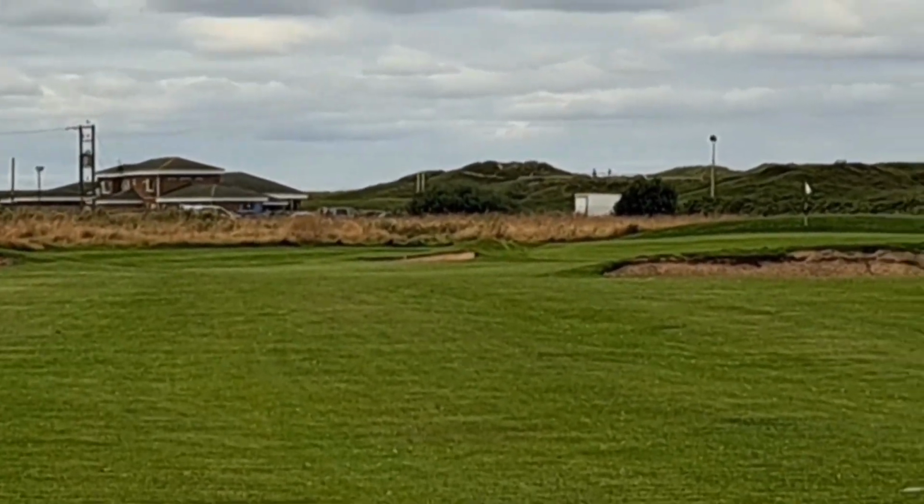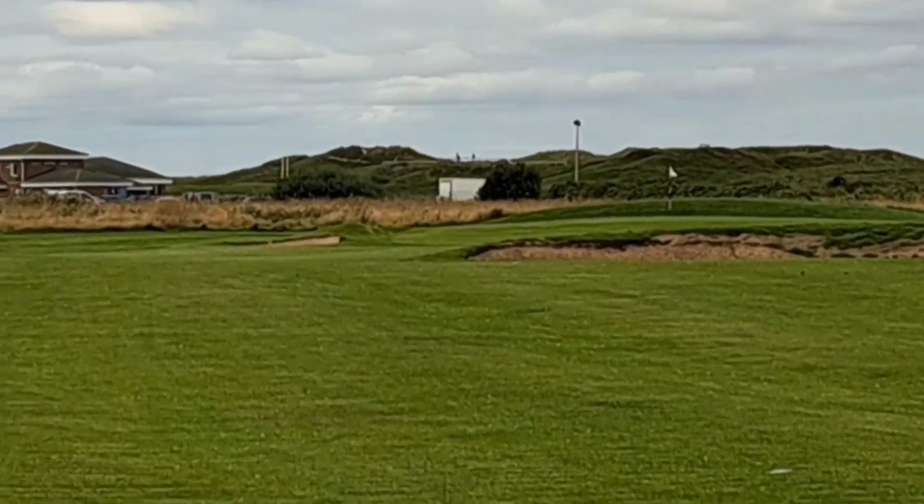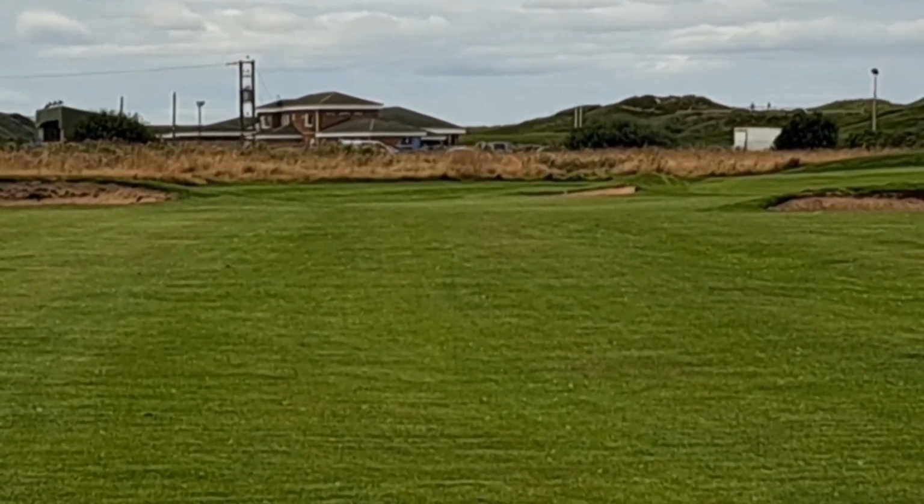Dogleg comes out at the par 5 17th. This is a view up. A few big bunkers on the right hand side of the fairway. Now there's a few up towards the green as well.